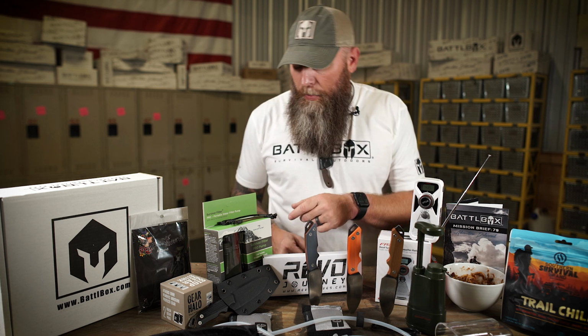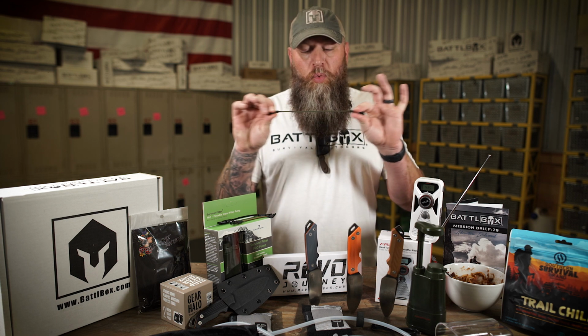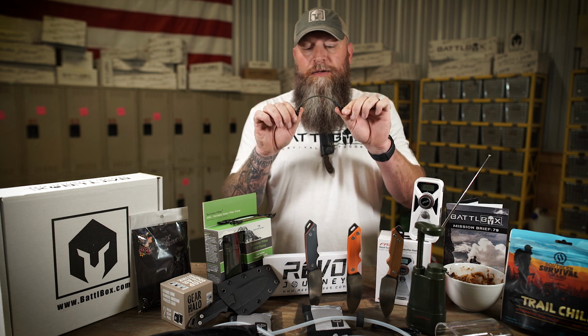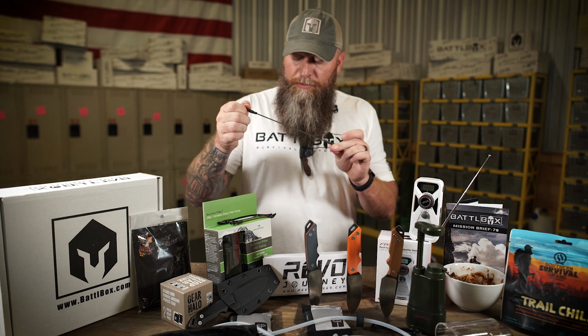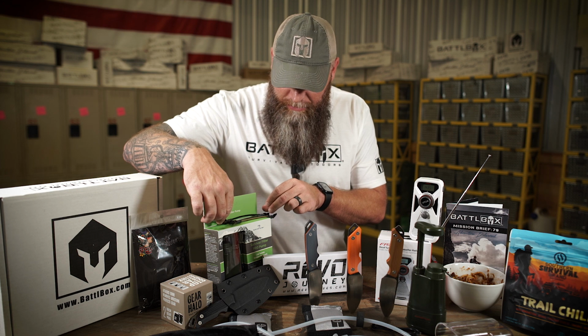We're gonna go up here to the arc bands. These little guys right here don't seem like much, but it don't take but one time to use it for something that you can't figure out a better use for anything else. And you're like, oh yeah, I love these things. American made 100%. Great little piece of kit right here for strapping pretty much anything to anything. Yeehaw. So that is the arc bands.